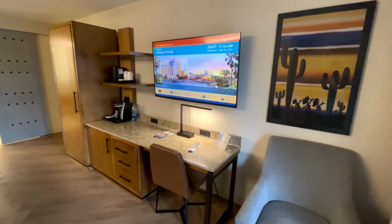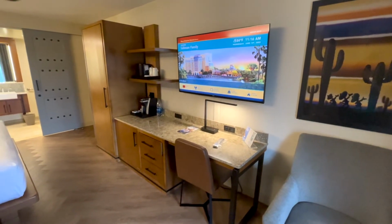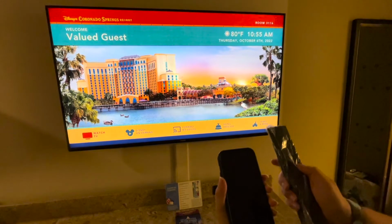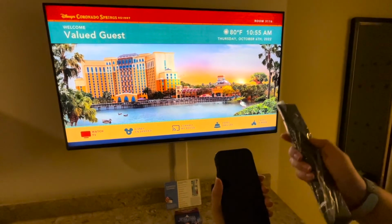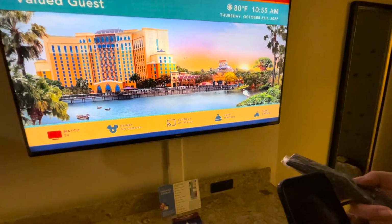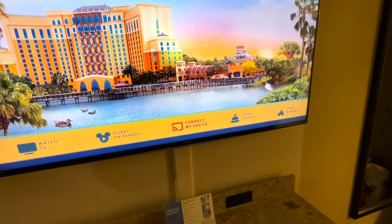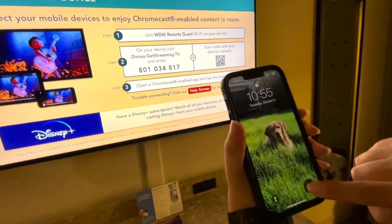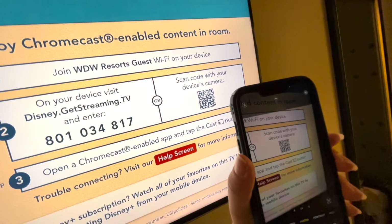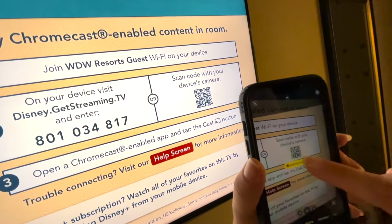Before we head into the bathroom, I want to show you a really cool feature of this moderate resort. Casting to your room's television. You can use your phone and cast directly to your TV, things like Netflix or Disney Plus or Hulu. Using your remote, scroll over to Connect My Device. Then use your phone's camera function to scan the QR code on the television. This will then provide you directions on how to link your phone to the TV, and you can start watching.